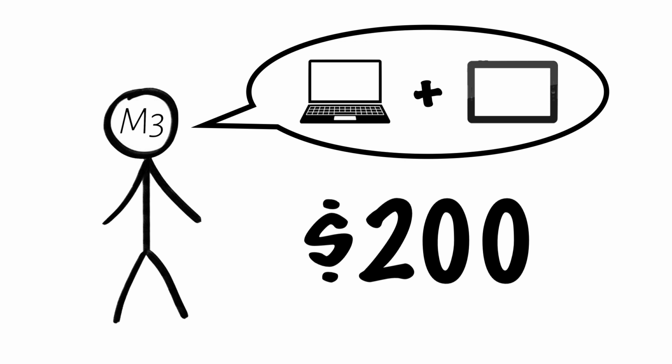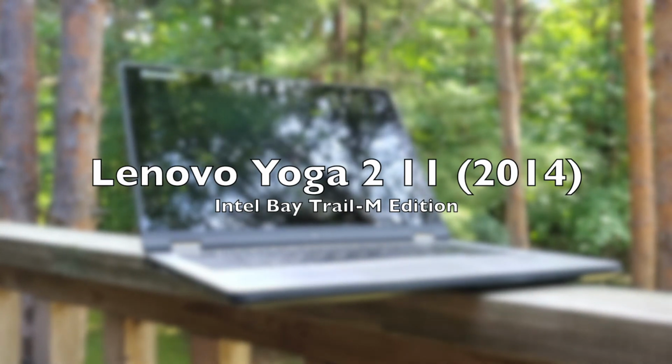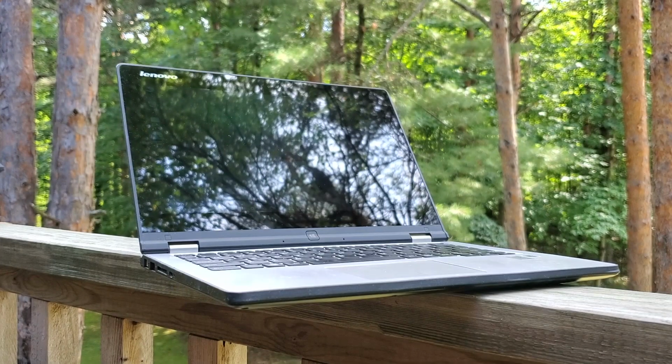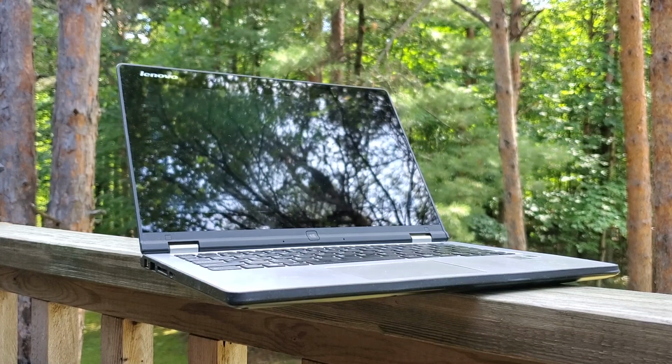I personally have been through this struggle a few days ago. I wanted to find a 2-in-1 convertible laptop with a reasonable price tag that is under my $200 budget, but is also decent on the performance. I went out searching and found this, the Lenovo Yoga 211 from 2014. Want to find out how well this convertible laptop holds up 6 years later in 2020?